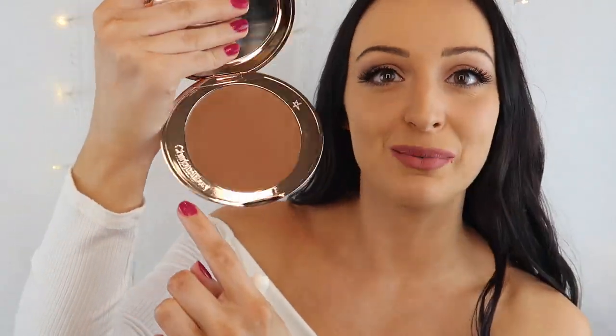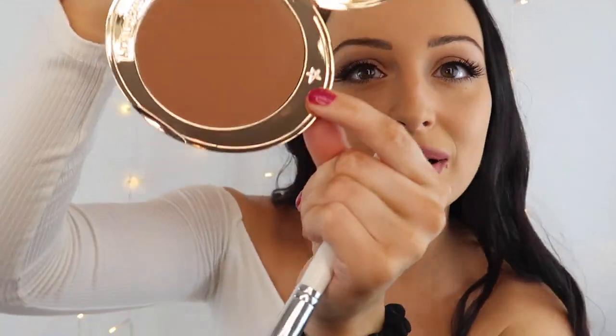But I'm so obsessed with how big this is. I have a big forehead, so this is the size of my forehead. That is amazing. But it's really cute. I like how it says Charlotte Tilbury on the side here, and then there's this adorable little star on the side. So A+ for packaging, as usual with Charlotte Tilbury.